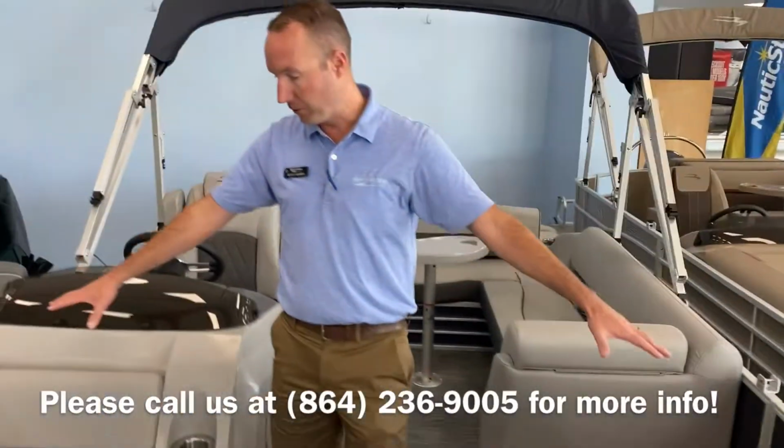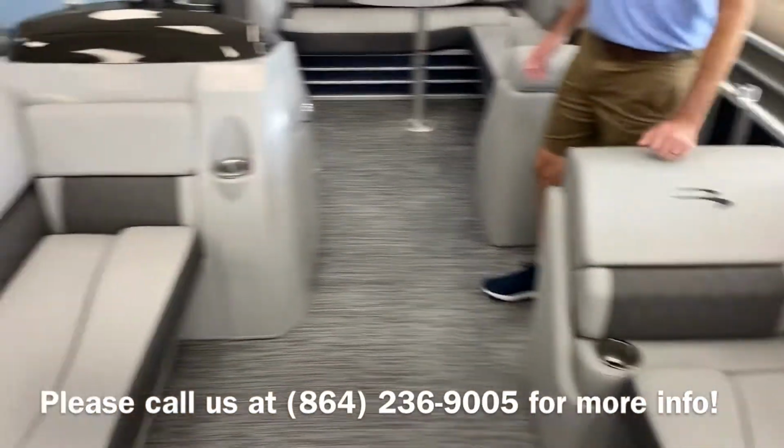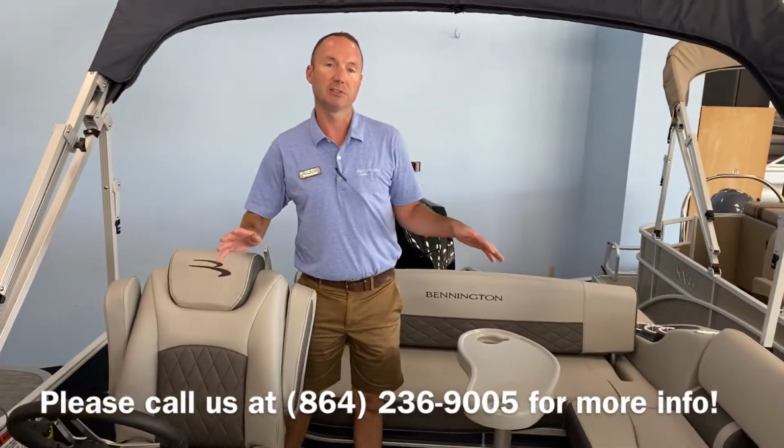This boat does have the two full forward chaise lounger seats with lounger backs and radius bow seating. Has a nice L-shaped bench back here with the bimini top open, gives you a lot of shade from the sun to help extend your boating day.